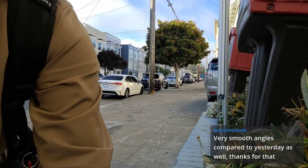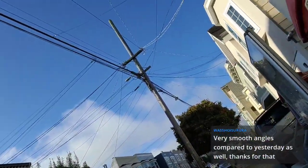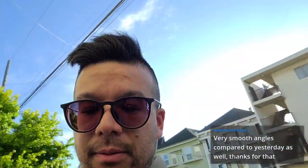Let me pick you guys back up. Very smooth angles compared to yesterday. Oh, cool. Yeah, I will try to keep it that way. Oh, I hope the stream didn't stop. I kind of switched out of the app by accident. Maybe it did, maybe it didn't. Hope for the best, be ready for the worst. Okay, cool. So, nope, all clear, perfect.